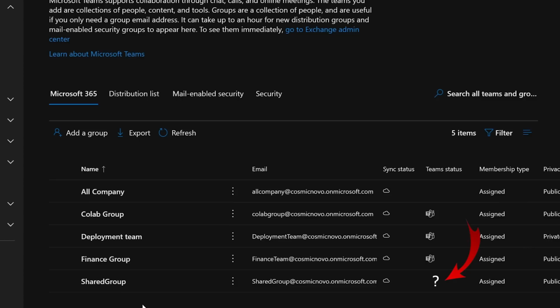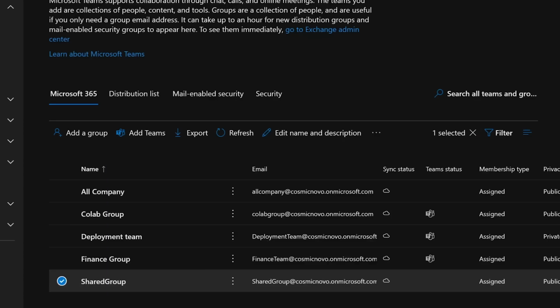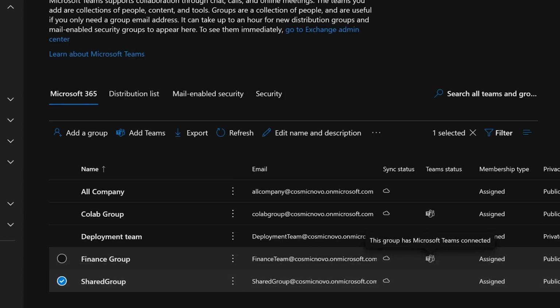We can see that it's broken, and that's fine. We can add it in there. So let's go ahead and open it up. But you know what? We can fix it through here, and that's fine. But let's see if we can fix it through Microsoft Teams, right? I mean, we're talking about Teams here.